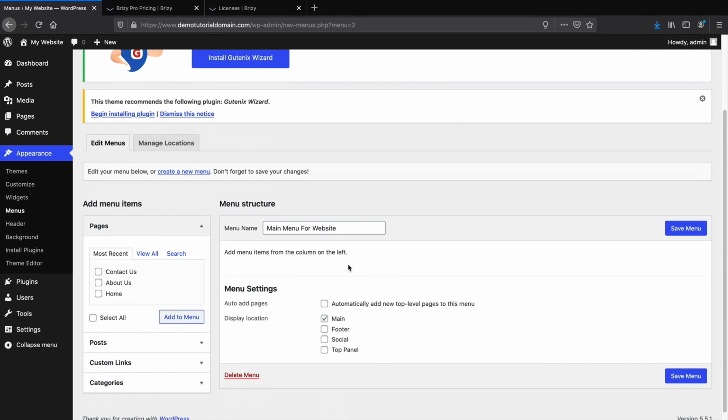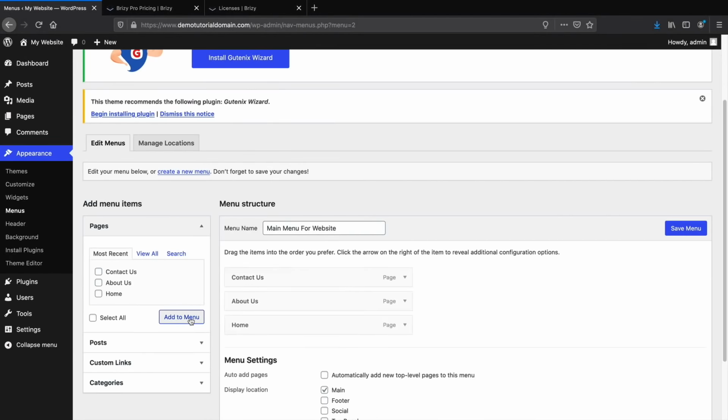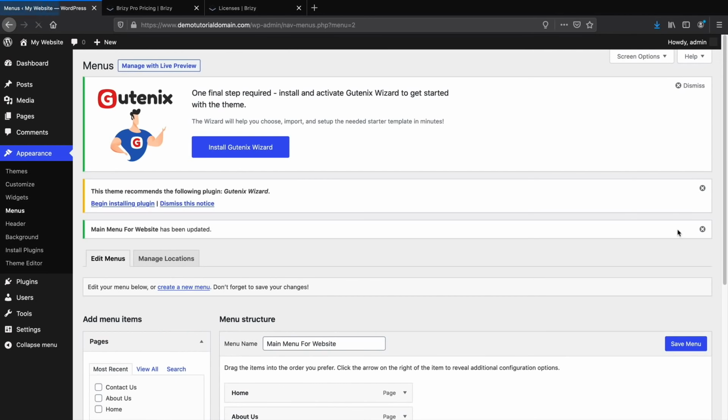And I'll go ahead and create this menu. All right, so we have a menu. Now, what pages do you want to be on the menu? So we have the home, the about, and the contact us that we created, right? So I'll click on those three, and then I'll click on add to the menu. All right, so we need to arrange this. I want the home page at the top and the contact at the bottom, and then I'll click on Save Menu.